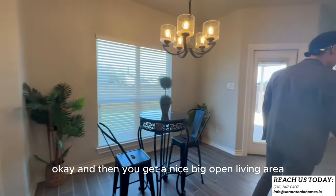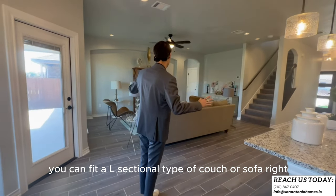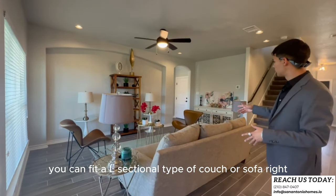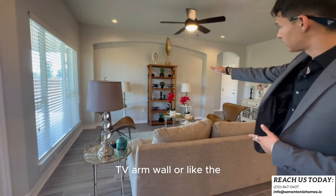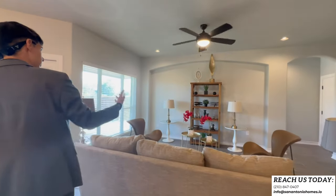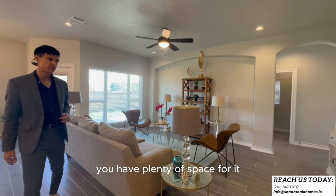And then you get a nice big open living area. You could fit an L-sectional type of couch or sofa, right? You still have enough room probably for a chair or two on the sides, TV, armoire, or the console. Right there, you have plenty of space for it.